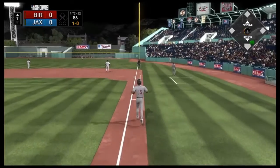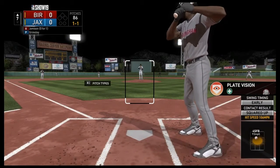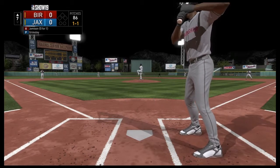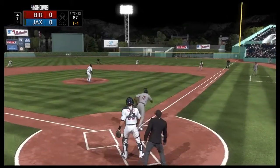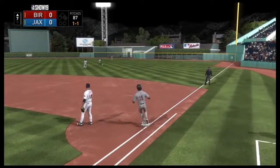A ball and a strike now. You pull a fastball like that, you've got to tell yourself to slow it down a little bit, play more gap to gap, and keep that front shoulder square, pointed towards the pitcher. That'll keep everything on plane. Oh, and he misses it.